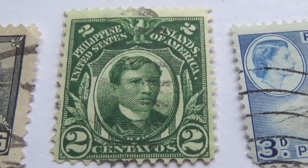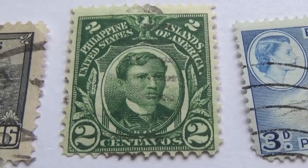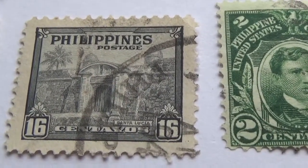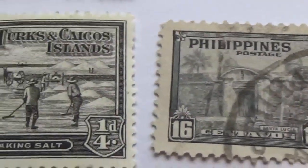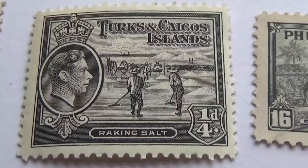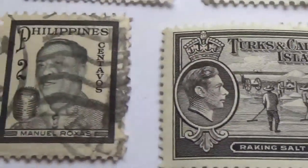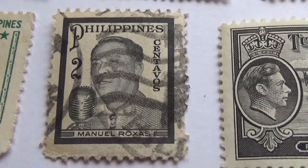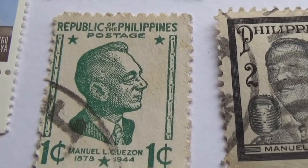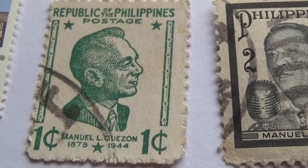A 2. Well, this is a really nice one, isn't it? The deepness of the green, very good condition, nicely centered. A 16. A 1/4. This is just a black and white. The raking salt. Interesting, huh? 1/4D. Okay, a 2. Then we have a 1. '78 to 1944. Simple one.